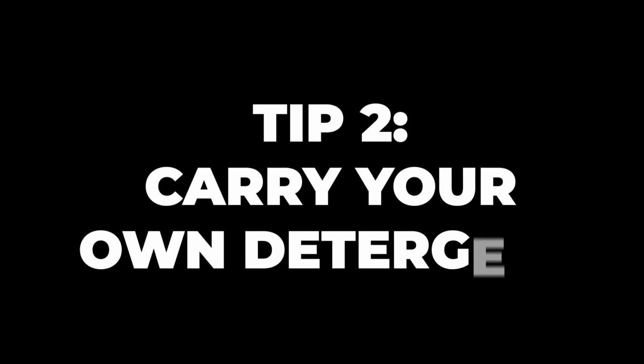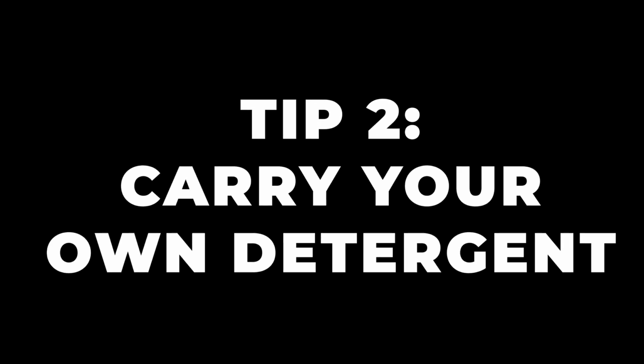Tip number 2 related to laundry is carry laundry detergent from home. If you have the powdered stuff, you can put it in a little Ziploc bag, pre-measured out. If you know you're going for a week, maybe you're going to have to do laundry twice. Bring enough laundry detergent for 2 loads. That way you don't have to pay for it if you go to a laundromat.